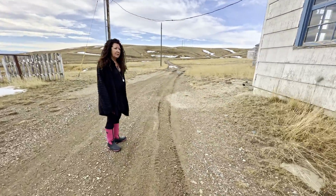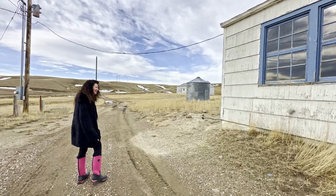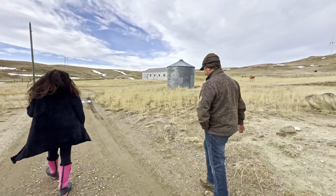You leaving the grain bin, Sean? Yeah. Have you ever seen them that make a gazebo? Yeah, that's kind of the new thing. I always thought it'd be neat, or some guys make hunting camps and stuff out of them.